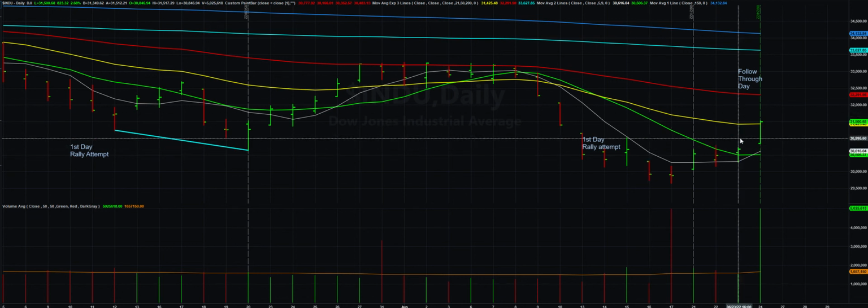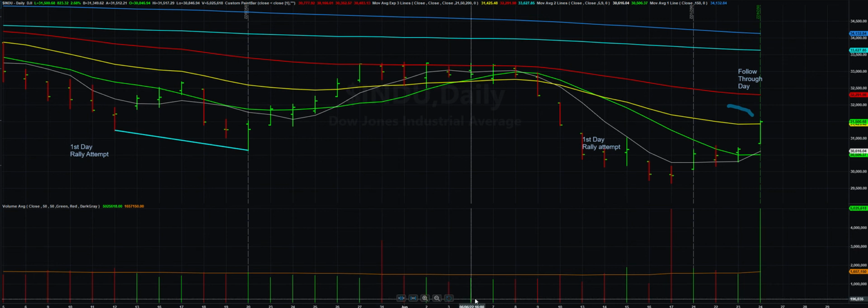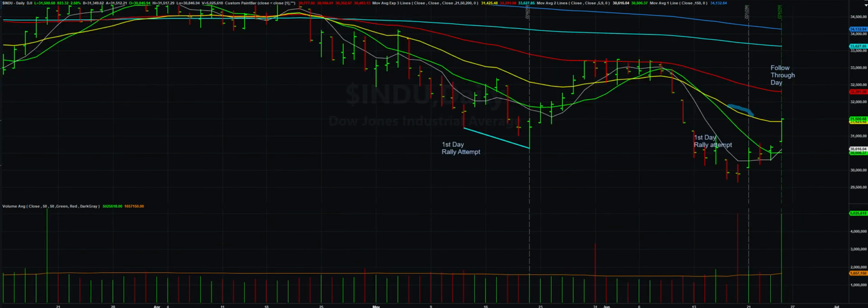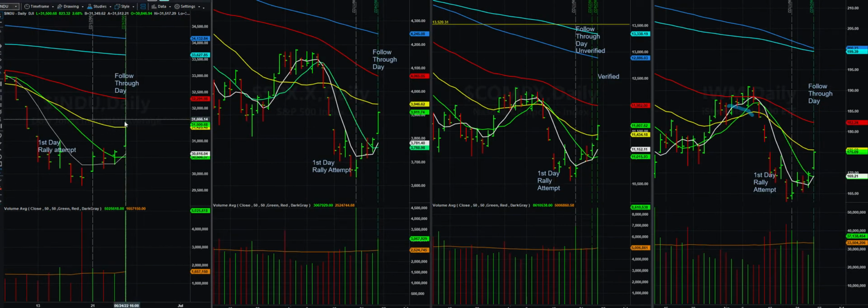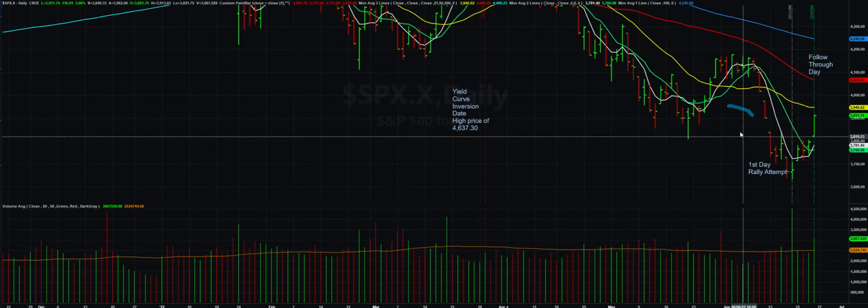Okay, so we got our follow-through there for the Dow Jones. This is a daily chart of the Dow Jones. And you see we got our follow-through day, and we closed above the 21-day moving average. That's wonderful. That's what we want to see. Now, let's look at the Standard & Poor's 500. So we are above the 21-day moving average in the Dow Jones. That's great. And we're above the 5 and the 9, and the 5 has crossed above the 9.